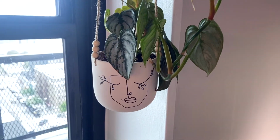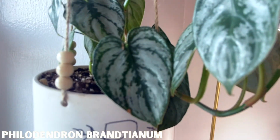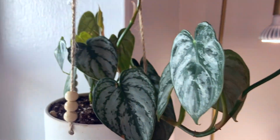Up here in this beautiful pot that my old boss made for me is a Philodendron brandtianum. So you can see the beautiful silver coloring of the leaves. I'm absolutely obsessed with this plant and I can't wait to have a huge trailing pot of it.